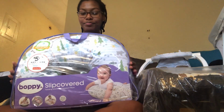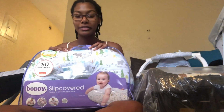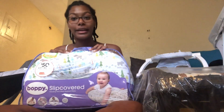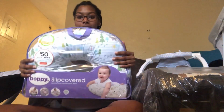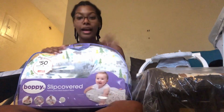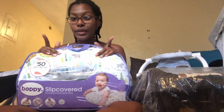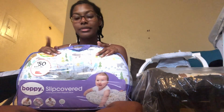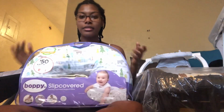Second item that we're going to be talking about is the Boppy. Everybody on YouTube, and their grandmother, has one of these. But this was also gifted to me by my coworker, same coworker that gifted me the MamaRoo. I recommend finding someone who has recently had a child, and this one is practically brand new.